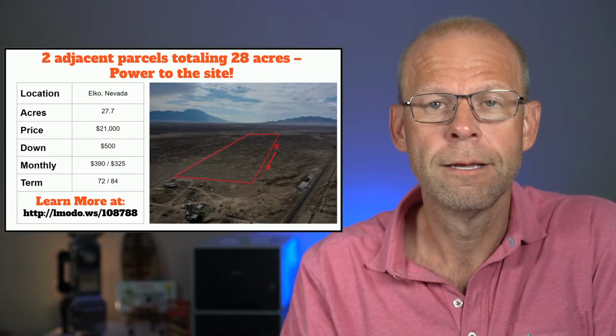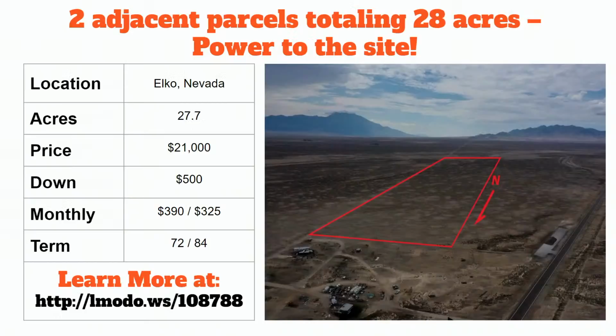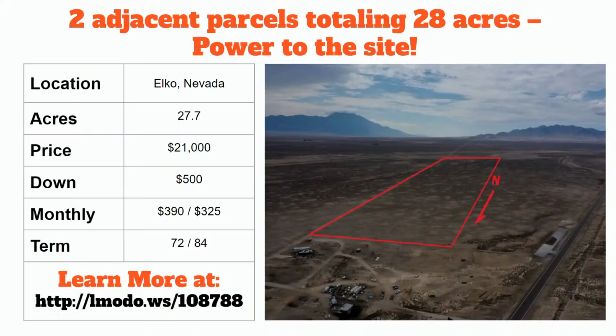Thought number one. Thought number two is the down payment. Check out the down payment again. For $500 down, I like that down payment. Okay, it's a $21,000 investment with a $500 down payment. Again, you can't even buy a car for that. What kind of car can you buy for $21,000? Okay, and for $500 down and $390 a month or $325 a month.